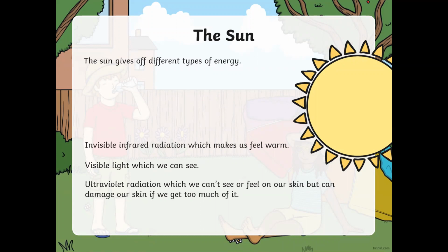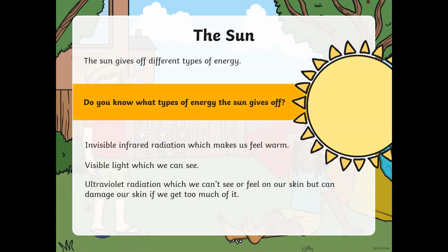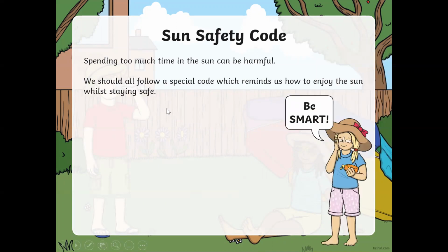But then they've also got ultraviolet radiation, and this one you cannot see or feel, but this is what damages our skin. Okay, so whereas we can feel the infrared and we can see the visible light, we cannot see or feel the ultraviolet radiation. And this is what can really damage our skin. So spending too much time in the sun can be very harmful. We should all follow a special code which reminds us how to enjoy the sun while staying safe. So we have to be smart about it.